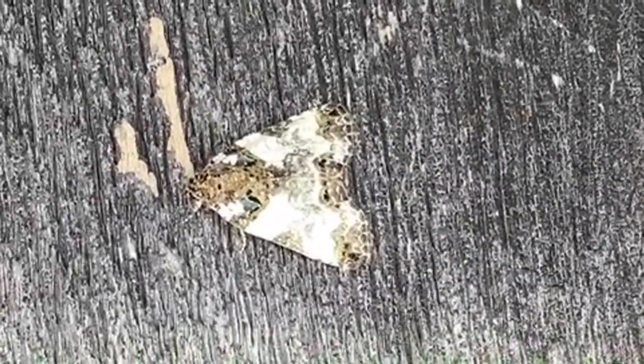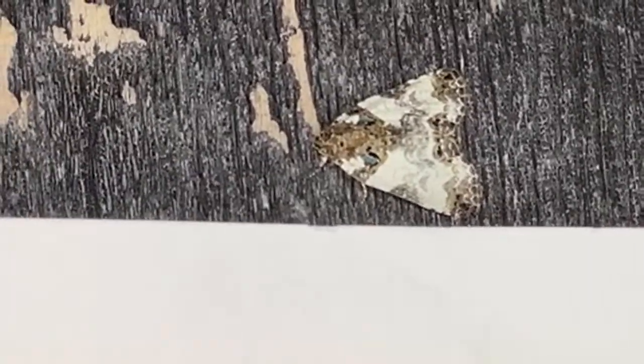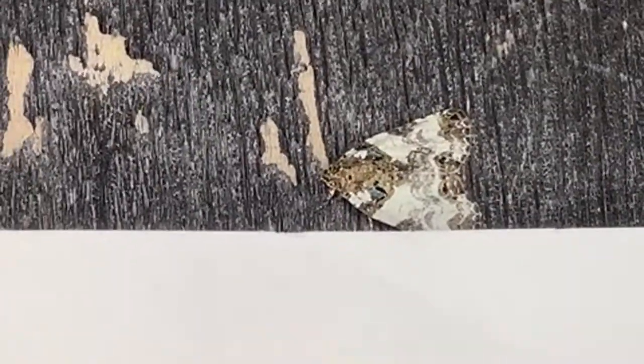Sorry, the camera is overexposing it. I might have my card with me. This might help. It makes the moth a little bit darker so we can see some of the details in the pattern.